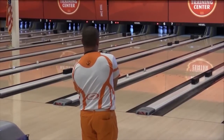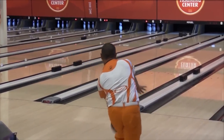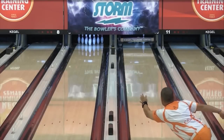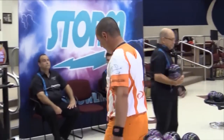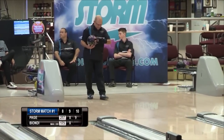Rhino's always liked asymmetrical balls by Storm, but he told me that he really thought this ball was going to be a winner. And just got that a touch inside, leaving the 6 pin. Yeah, you're right, Mike. He really likes asymmetrical stuff, and he's making the Crux look pretty good here early on a very tough flat oil pattern.